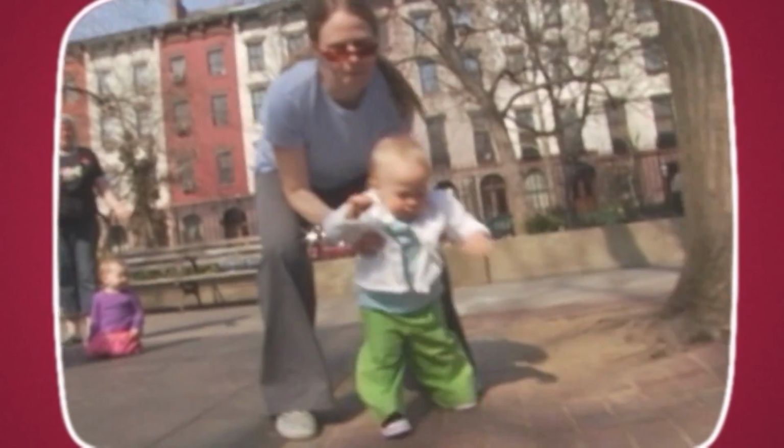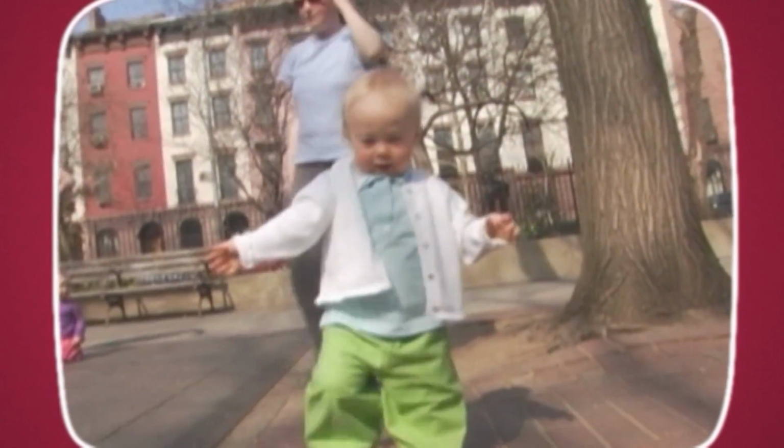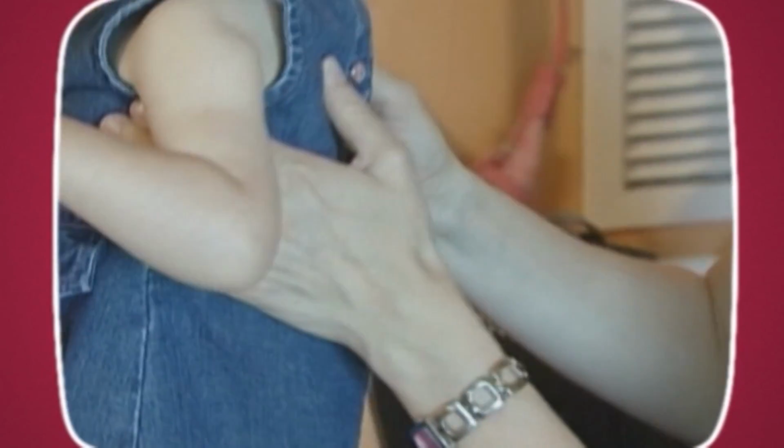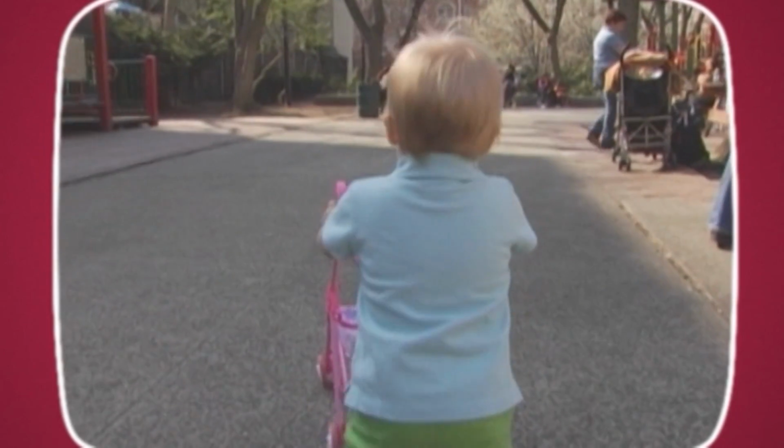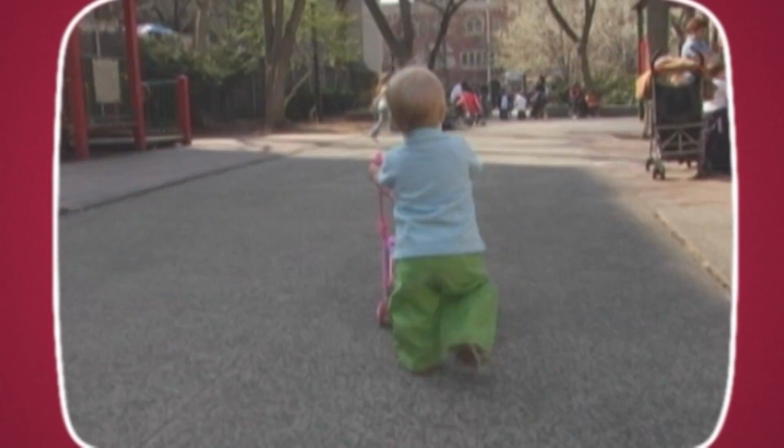To strengthen your baby's motor skills, build a kind of obstacle course for her. Remember, mobility can put your baby at risk, so watch her carefully, but let her enjoy her new freedom.